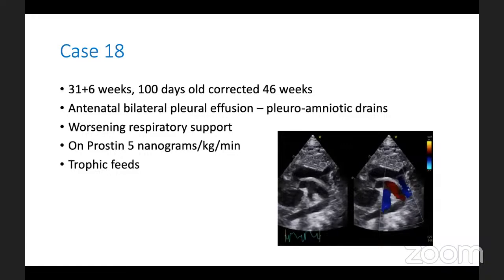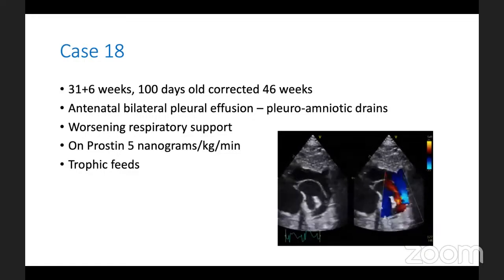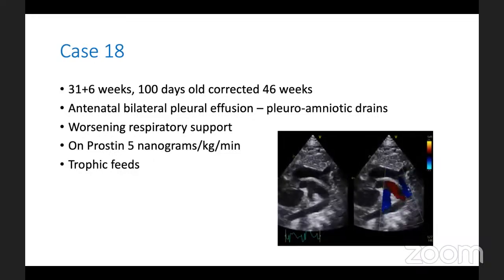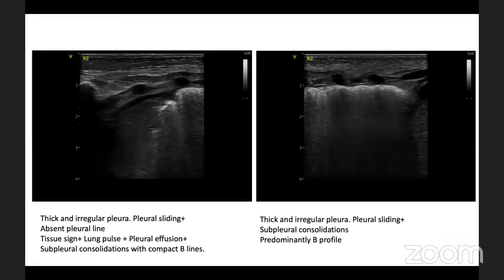So this is a 32-weeker, nearly 3 months old, corrected 46 weeks. Antenatally was found to have bilateral pleural effusions, for which there was a pleuroamniotic drain inserted on the right side with good effect. The baby is ventilator dependent and is on Prostin. This baby's got an antenatal coarctation, and we were basically growing this baby to be ready for surgery, and is on trophic feeds. The baby had worsening respiratory support, which prompted this ultrasound that you can see. So this is R1.